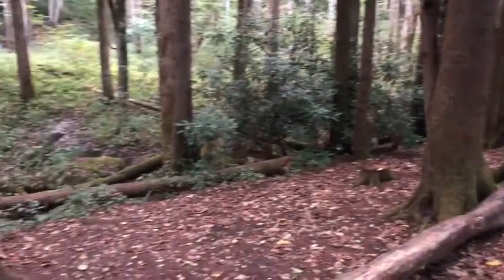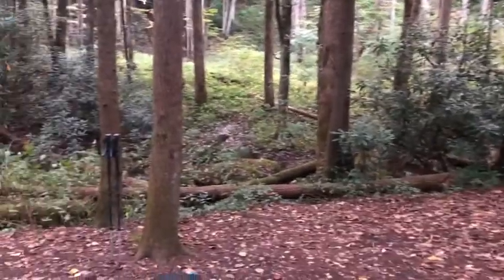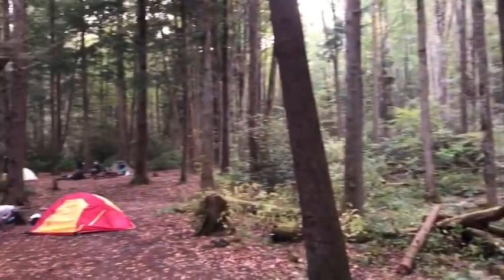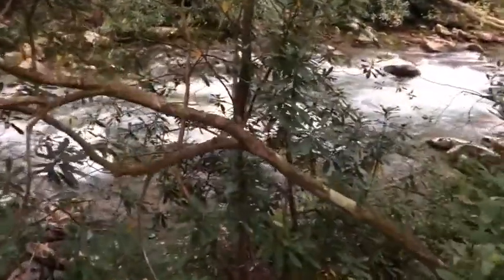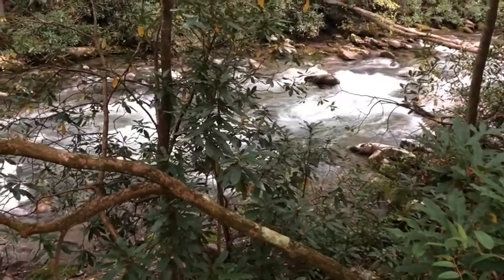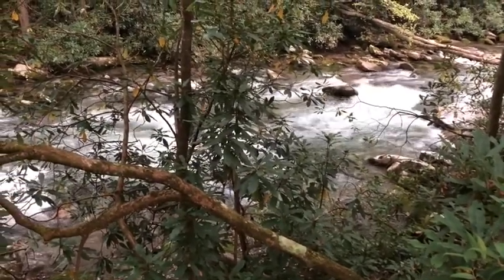So here's my spot. The camera, I gotta figure out how to turn that off. But this is where I'm going to set up right here. So this is the camp out in this area. Everybody's set up all that way. Creek's right down here. Check that out. Go down there, get some fresh water a little bit. All right, I'm going to do a time lapse, even though the light's bad, for setting up the camp.